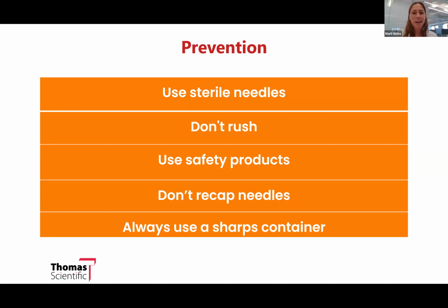Don't rush. I know a lot of these are pretty obvious, but take your time. Clinicians are used to having patients all day long. And so you just want to take your time, because one needle stick could change your life potentially. And then of course, use safety products. So Jory is going to talk about all of our safety needles and how they were designed to really make your lives easier, and keep you as safe as possible during injection.